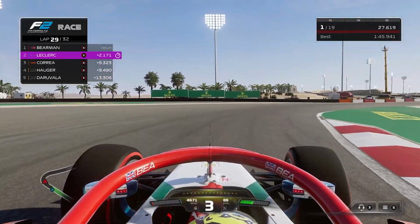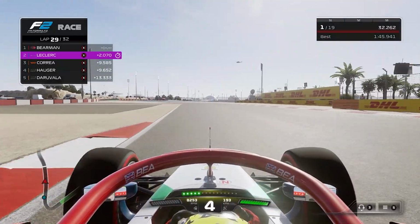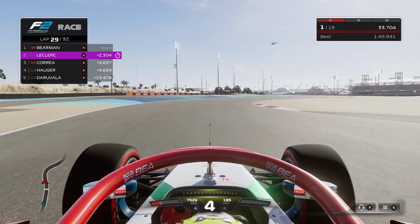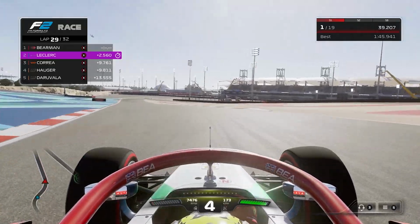I don't believe we want to leave it till like the last lap though, because pit lane's going to be really busy. That's like too high risk. So I think we should pit next lap. It should be a lot quieter in pit lane, thus reducing the risk.